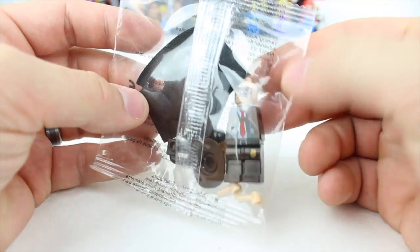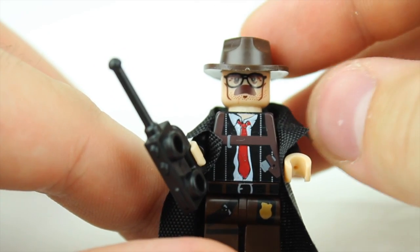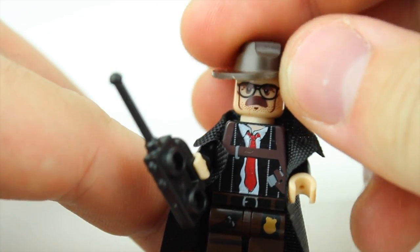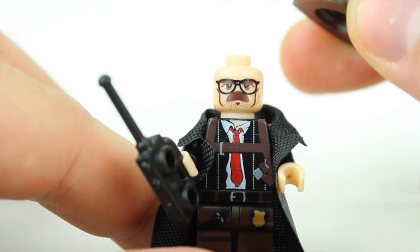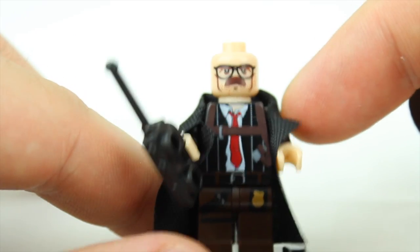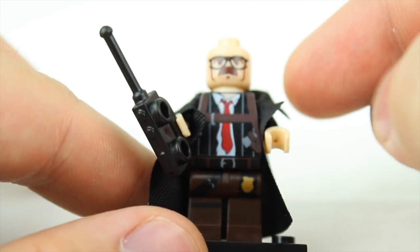Now we have Commissioner Gordon. One thing you need to know about Commissioner Gordon, if you don't already know, it's all about the mustache. And this man has a nice billowy stash just floating right off his face. It looks perfect. I like the overall grime. I like the fact that they include the trench coat, although I can sit and fiddle around with this trench coat for a long time just to make it look perfect.